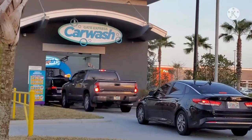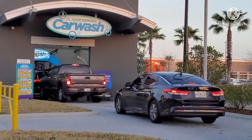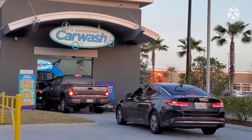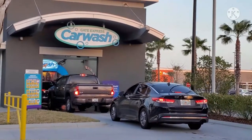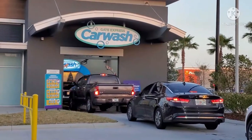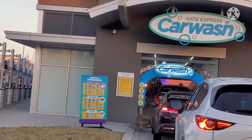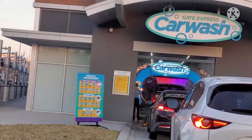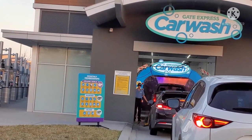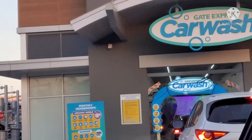It was a busy day on the car wash. There were a lot of people actually washing their cars. But anyway, just to give you a brief info about this car wash, right? This Gate Car Wash features a high-performance wash system designed to provide an affordable, top-quality wash in less than 4 minutes. 4 minutes, guys, that's all it takes. They're going to wash that car automatically in 4 minutes, and then you're going to have a bright and shiny car.